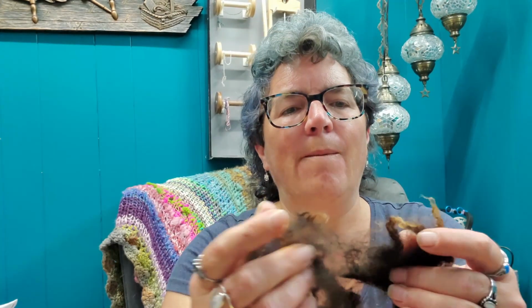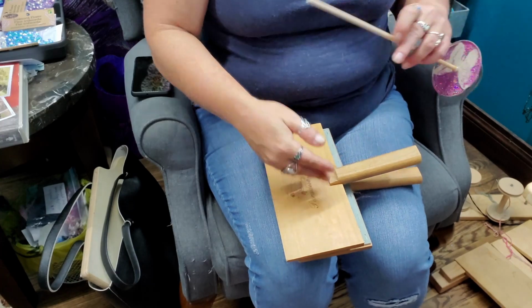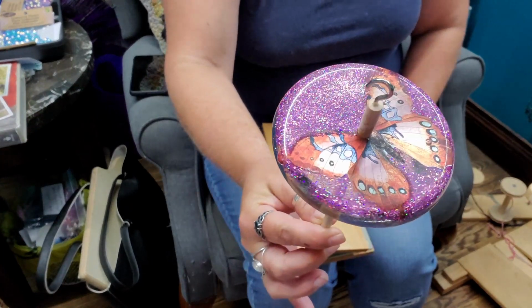I don't have a Navajo spindle. It's one I want to get because I love them. They're the really long ones where the tip is on the floor and you can spin it on your lap. They're really cool. I do want to get one. But I don't currently have one. So I believe we will just spin it on a drop spindle. Thank you, Micah. I'm so excited about this. All right, let me get reset for a little bit of spinning and I'll be right back. All right, I got my hand cards and I have a hand spindle. Look how pretty that one is.